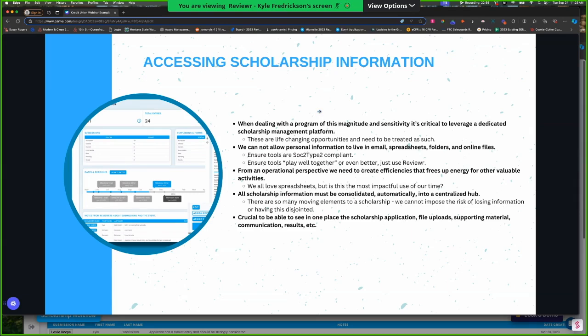And so Reviewer is a SOC 2 Type 2 compliant company. Just keep in mind that no matter what process you use, you have to have the entire scholarship end to end in one hub, because anytime you start to export and have manual manipulation of data, anytime you're sending things through email, you lose a lot of that stuff, right? And we just basically can't be taking highly sensitive scholarship financial information and transmitting it in these unsecure ways, right?